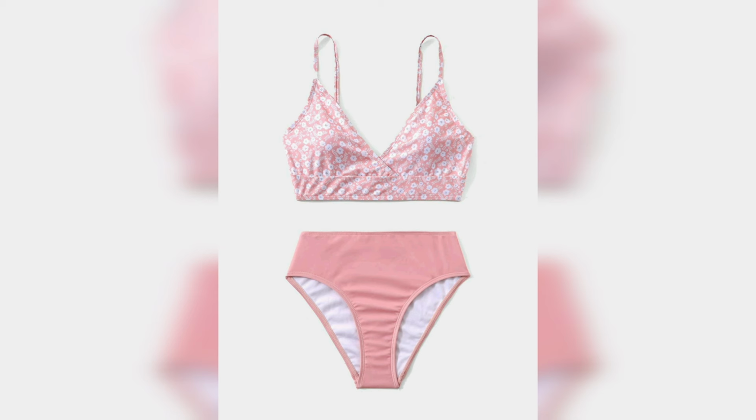Let's dive deeper into the world of swimsuits for teenage girls, exploring additional aspects that make each style unique.